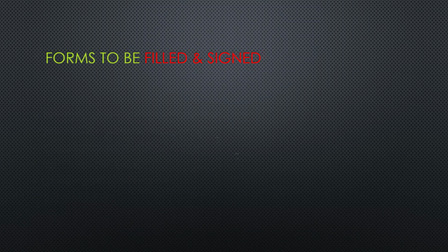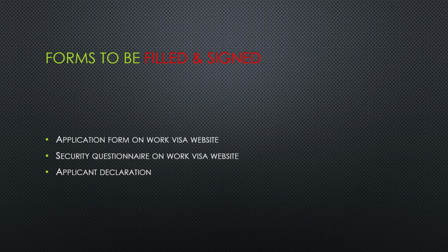And then there are certain forms which need to be filled on your computer or laptop, and only after you have filled all of them completely, with every piece of information complete, then you need to print them out and sign them by hand. And those forms are as mentioned over here: the application form, the security questionnaire, and the applicant declaration. If you don't find any of the forms on the website, you can simply search for them and you will definitely find them on the embassy website.